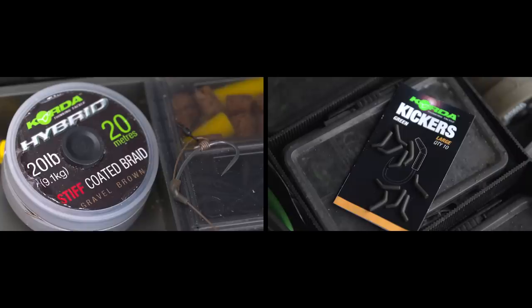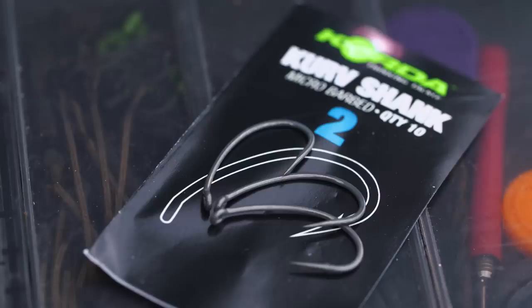And more recently, rather than using shrink tube to finish it off and help it catch hold even more, I've gone on to using the kickers, and obviously I use the one that slides most easily over the eye of the hook. So I use size 2s a lot of the time when I'm fishing with slow sinking bottom baits.